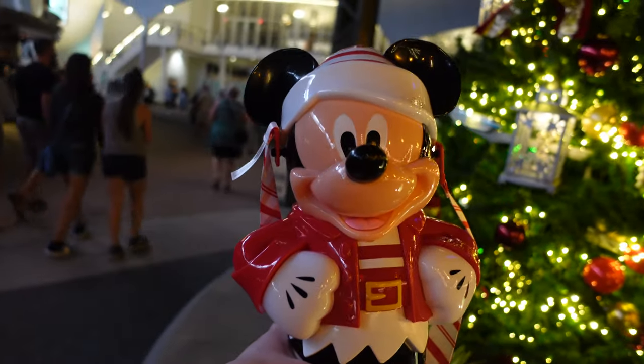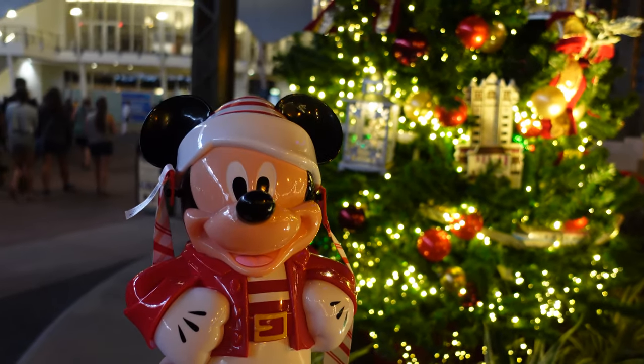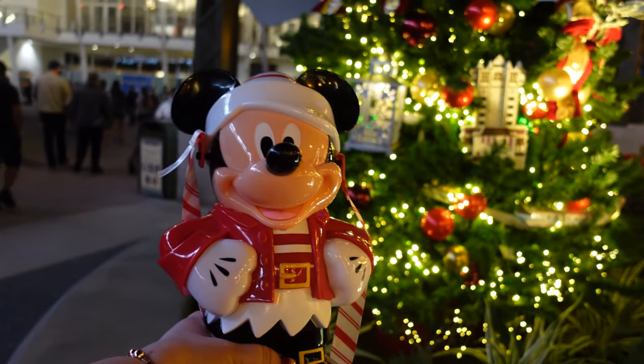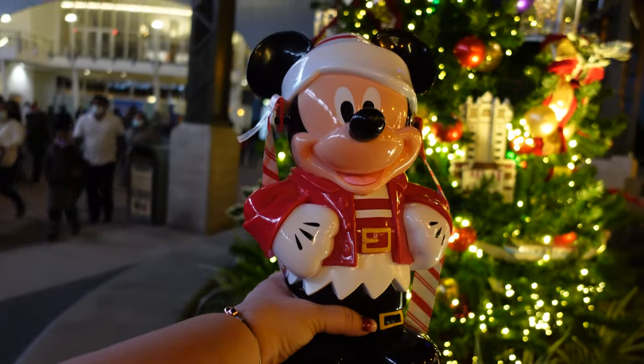And you have them all around Disney Springs. When we went to Magic Kingdom, we tried to get it, and unfortunately, it sold out the first 2 days. The first hours it came out, it sold out. But they do have it here in Disney Springs if you guys are looking for it. Really cute.